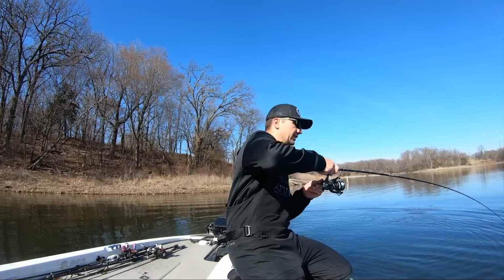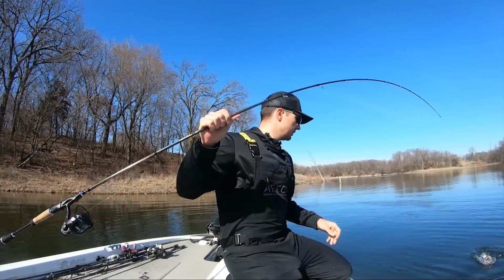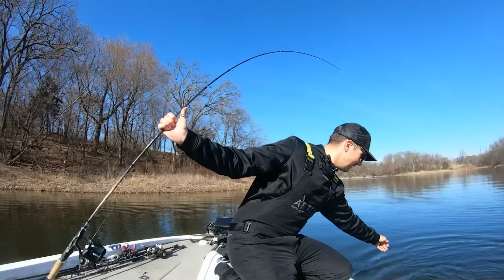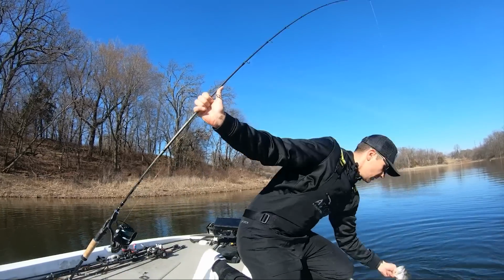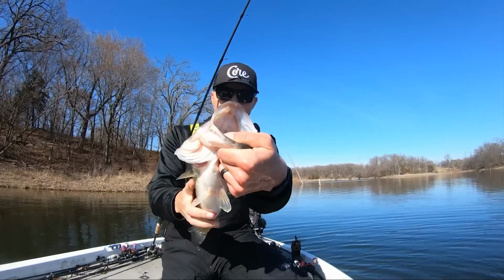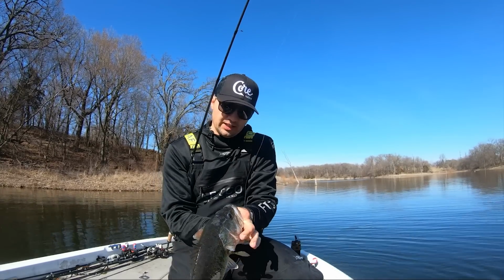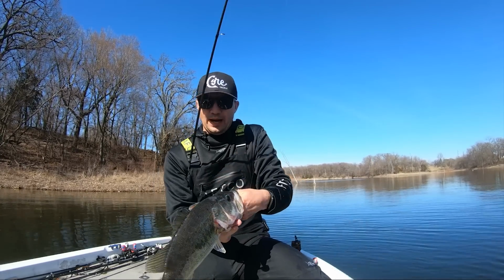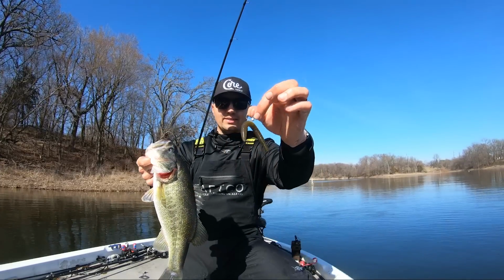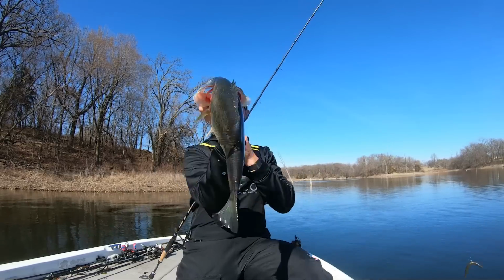Ooh, nice one. Get over here. Choked it that time. Nice fish right there. Beauty. Choked it that time. I don't know what those other fish. These conditions are kind of weird. We have like a north wind, calm skies. These fish just might not be super active today, but beautiful fish right there on that prototype Wacky hook right there. Absolute beauty right there.